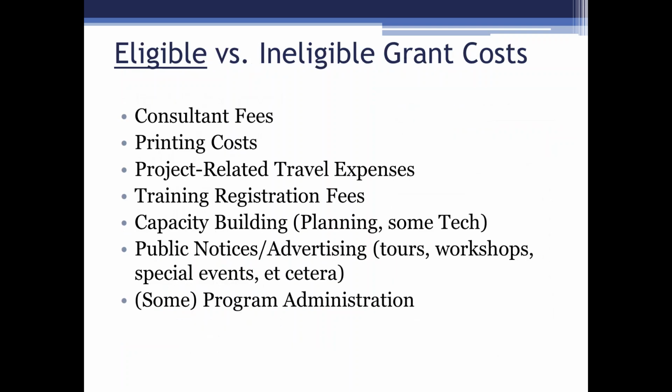All right, eligible and ineligible grant costs. Eligible costs are things like the consulting fees, printing costs, any project-related travel expenses. So if you're traveling to, say, go to a conference or something like that, we can help pay for that. Things like just driving back and forth to the meetings, unfortunately, that we cannot cover. You can use that as match, but we can't pay you for it.